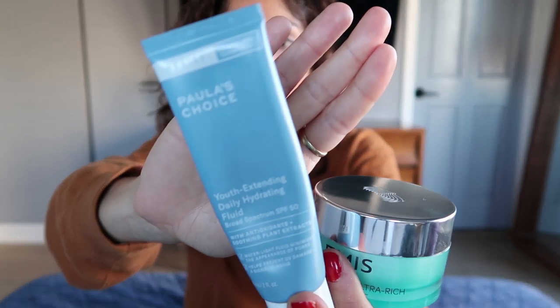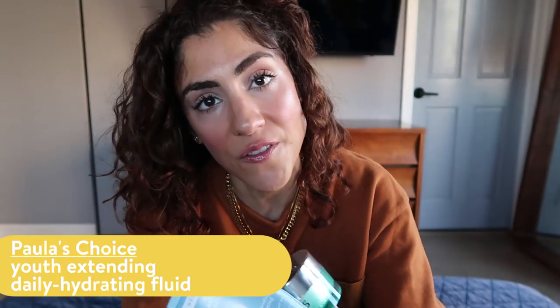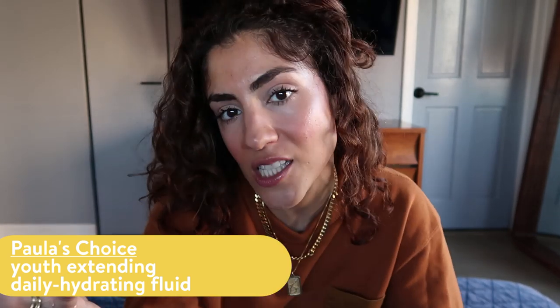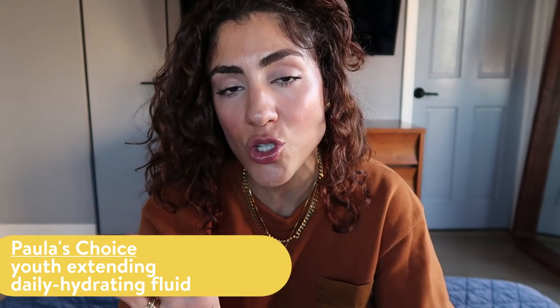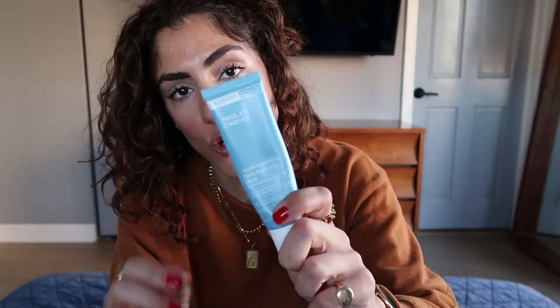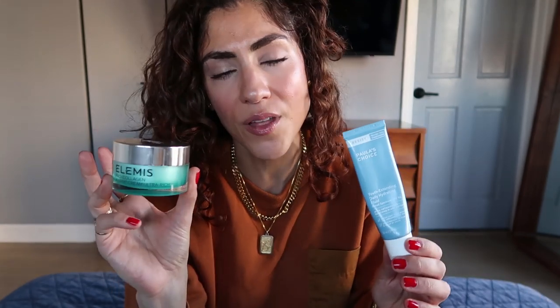So what I do is I mix in this Paula's Choice moisturizer that has SPF 50 in it. I essentially mix these two things together, and that's my morning moisturizer. If you have a moisturizer that you love that doesn't have SPF, you can always buy a separate SPF, whether it's the Paula's Choice one. I really love this one, by the way. It feels great on the skin. It doesn't feel or smell like a sunscreen, which is super important. And that's why I think it blends nicely with the Elemis cream.